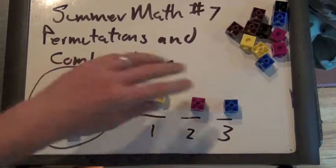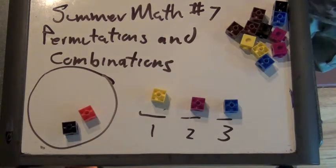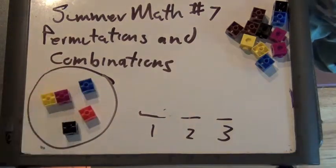Okay, yeah, and that would count all the different ways we could do it with just these blocks, but what we're trying to do is count all the ways you can do it with all the different combinations. So, how will we do that?